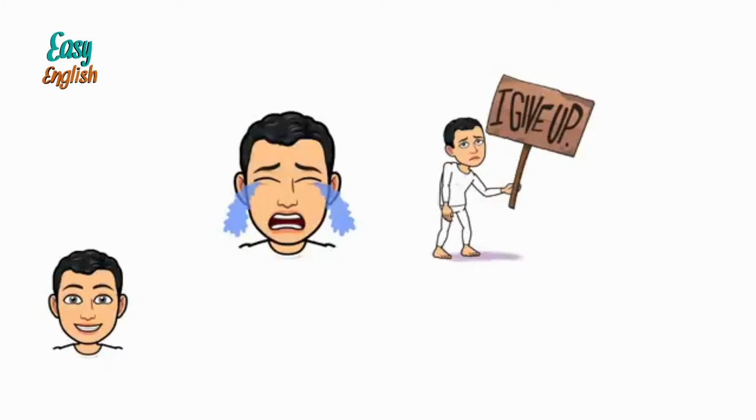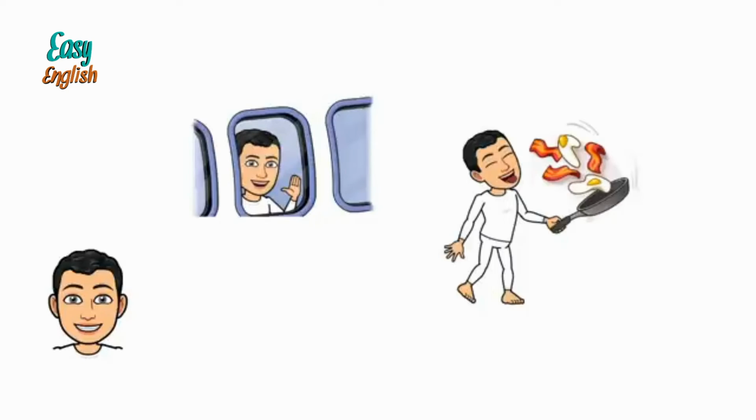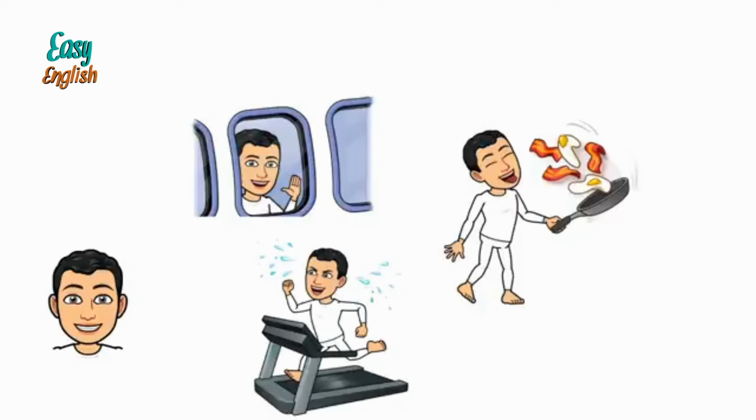So, what you want to do is not to have a fixed schedule. What you want to do is to listen to English when you're doing something that you don't have to concentrate on. For example, when you're on the way to work or to school. When you're cooking. When you're doing your housework. When you're going to the gym. When you're doing things that you don't have to concentrate on.